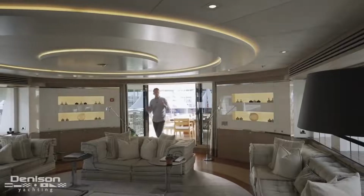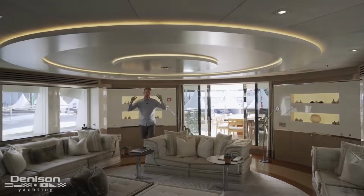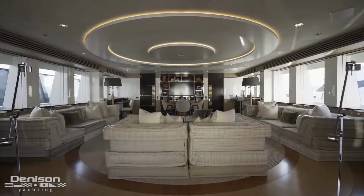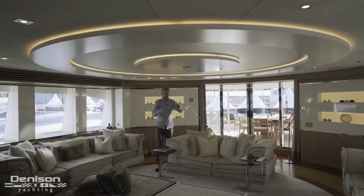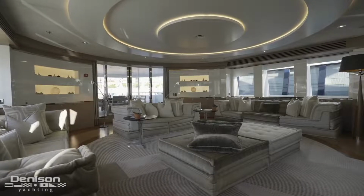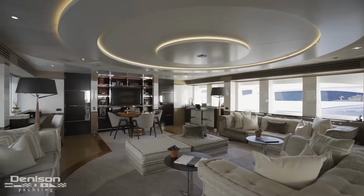I mentioned this at the top of today's walkthrough, but my favorite space on board this boat is found here in the Sky Lounge. When I was walking through the boat with the captain yesterday, he was saying that one of the owner's favorite things to do is to take all of these cushions and lay them all out. You can have a family movie night in here, everybody gets to lay out together, and then you throw something on the TV.